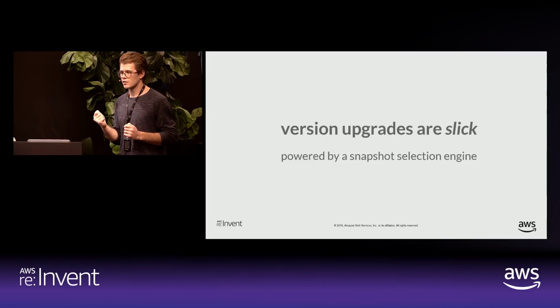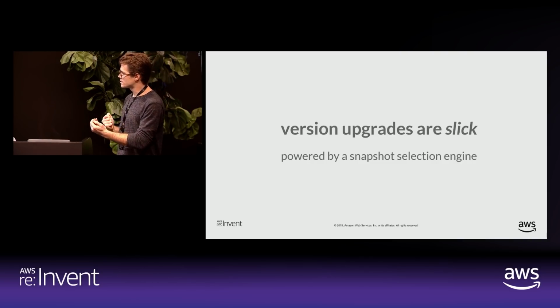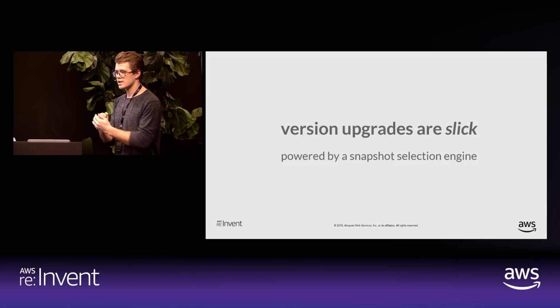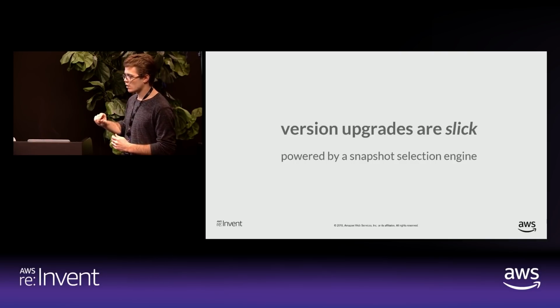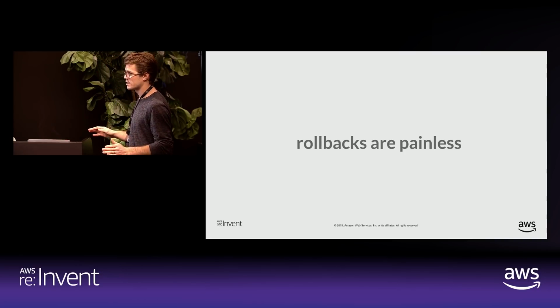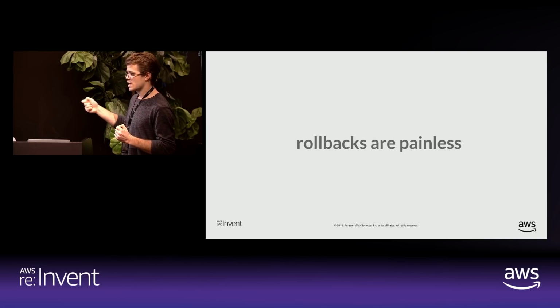You might think here, if this is the first time you're running a new version 1.1.0, there's not really a snapshot for that version yet. So how do you handle that? This is where we've built a snapshot selection engine to intelligently select the right snapshot based on a particular node's version. So it's going to say, I don't have a snapshot for this version yet, but I do have one that's close enough. I'm going to select that one and roll onto it. Also, as I mentioned, rollbacks are very painless. We're not concerned about rolling back because we have consistent and predictable snapshots to roll back to.